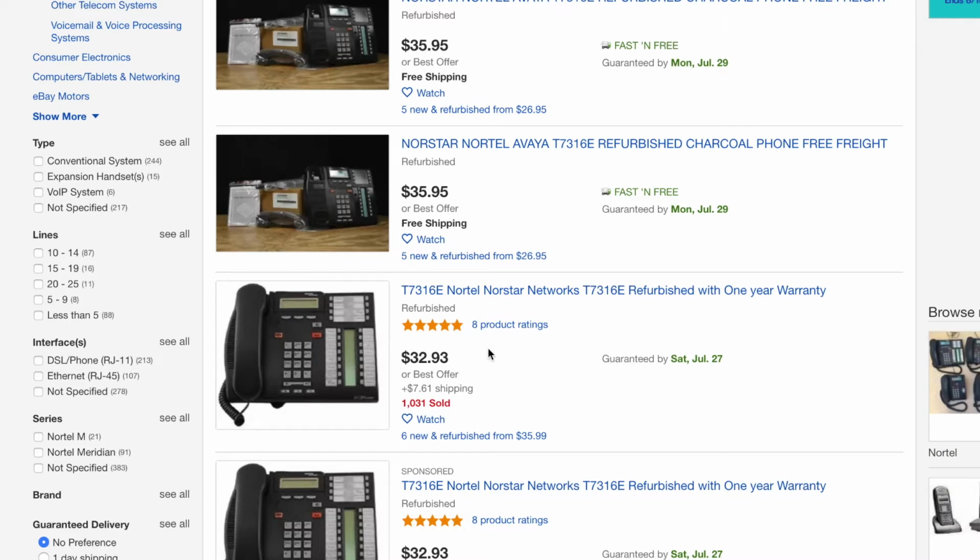Here's the thing. If you buy the exact same model and you replace it, say I've got my mouse hovering over the 7316 here. If you have one of those that's going bad and you buy one of these, the exact same model, and replace it, meaning you just unplug the old one, throw it away, and put in this new one, all the programming should stay the same. So it's not going to mess up the programming. All the station, the personality, the extension number, that'll all stay the same.